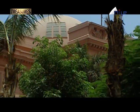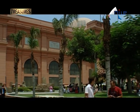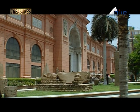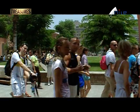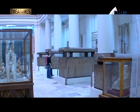The Egyptian Antiquities Museum in Cairo houses the world's most extensive collection of pharaonic antiquities. The original collection was established in the late 19th century under Auguste Mariette and housed in Boulaq. The objects were moved in 1891 to the Palace of Ismail Pasha in Al-Giza before being transferred in 1902 to the current building at Tahrir Square.